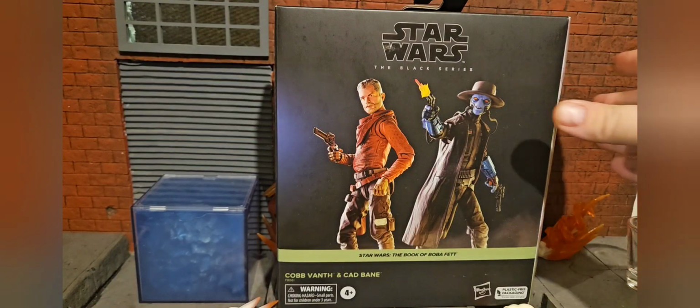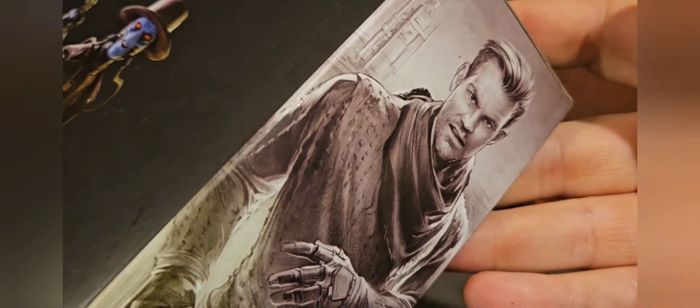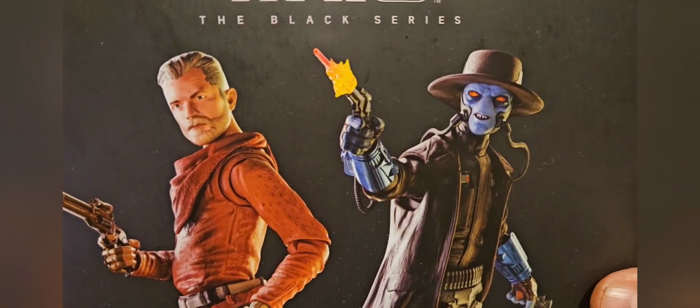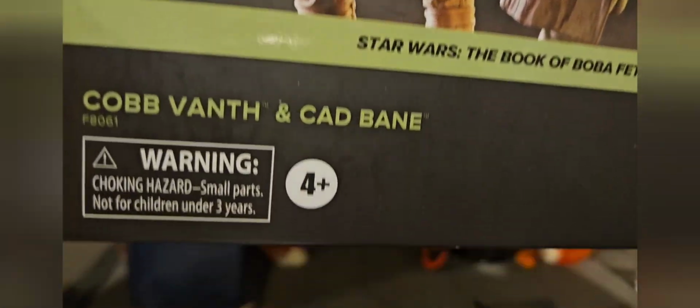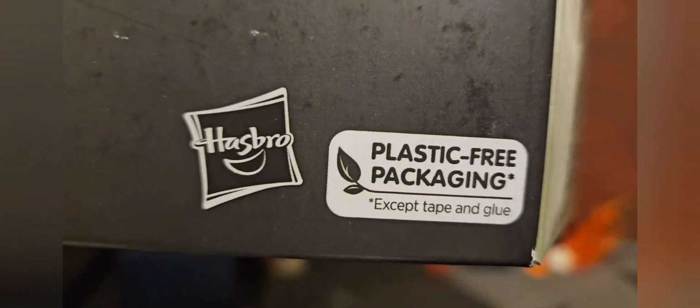So let's start with the packaging now, shall we? Got a cardboard hang tab, even though this thing never hung on a tab. It sat on a shelf the whole time. Top of the box, black cardboard, a little bit of tape. This side, we've got this lovely mural art. Front of the box, Star Wars Black Series. Nice digital renders of both figures. Book of Boba Fett, Cobb Vanth and Cad Bane. Don't choke, 4+. Hasbro, Virtue Signal.